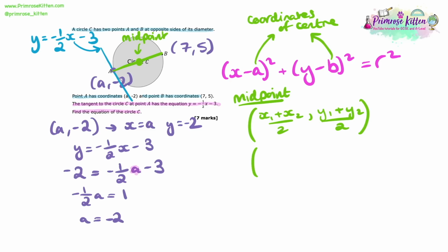So putting the numbers in now. Here we're going to have our minus 2 that we just worked out, plus 7, the x coordinate of B. And then once we do that, we're going to divide it by 2 because we have 2 values. Then for the y coordinate of our midpoint, we're going to take our minus 2, which is the y coordinate of A. Then we're going to add the y coordinate of B, which is 5. And then again, we divide it by 2.